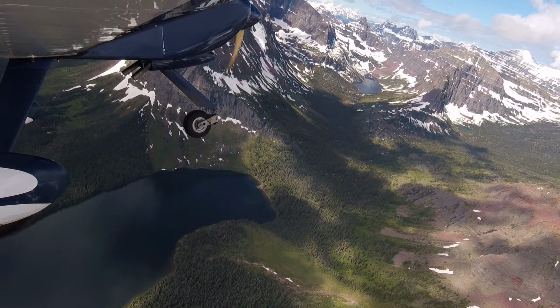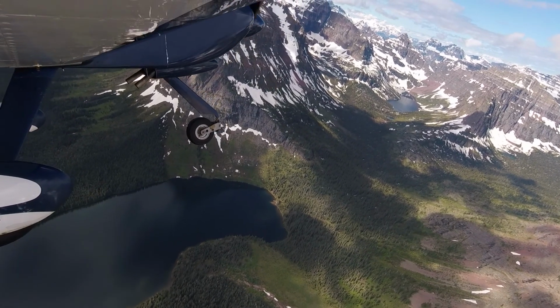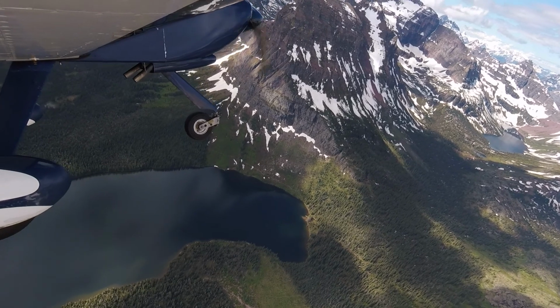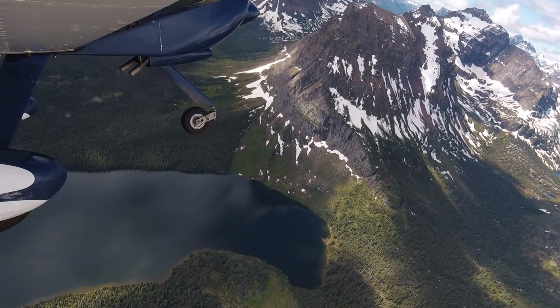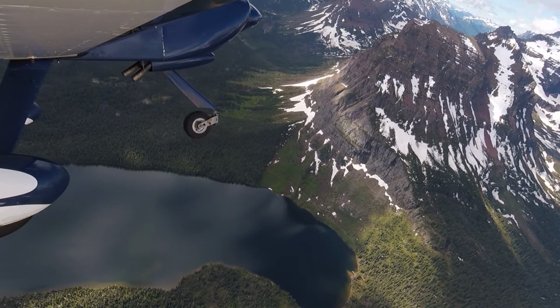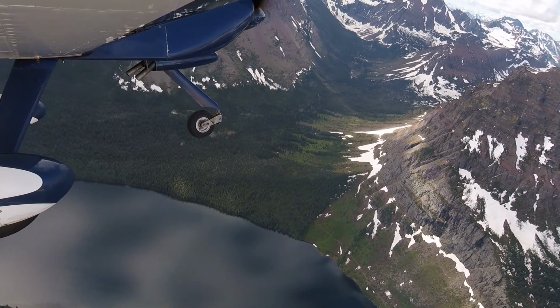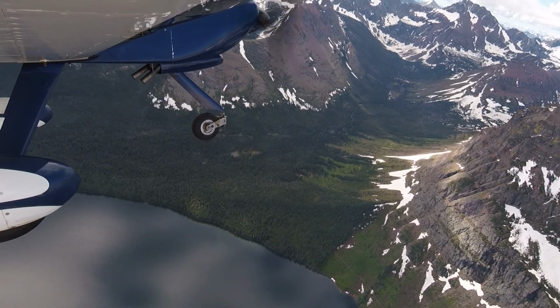Take one more look coming around here. To get another perspective, you should look up Mount Sinopah on the internet and look at some of the pictures taken from the lake. It's just really impressive.